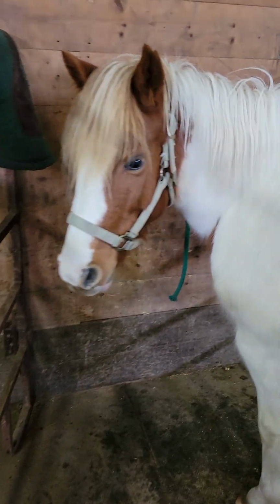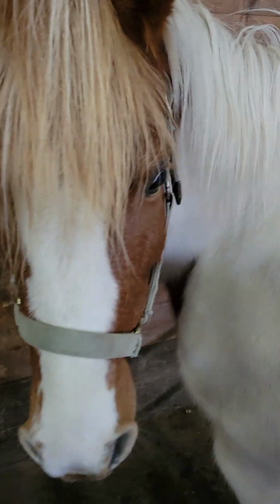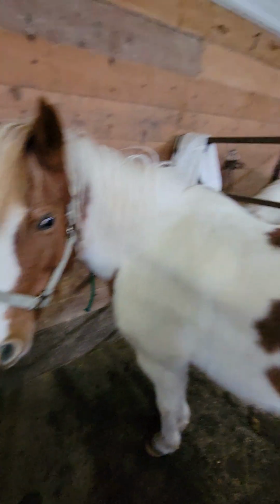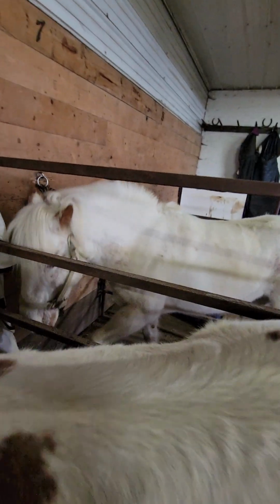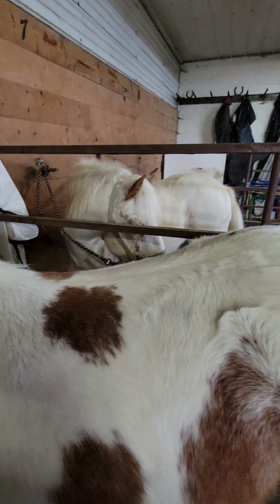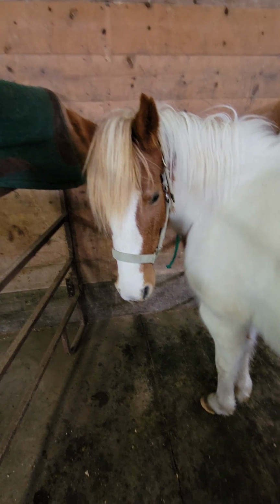I've never met this pony, so we took our time. She was a little bit nervous at first, but she warmed up quite quickly. She's very, very cute and sweet, so I've really enjoyed her. I've also brought her sister in. Her sister's name is Dolly, and Dolly is very impatient and quite distractive, but it's been better having them together because they are quite herd-bound.